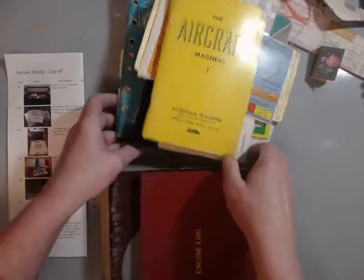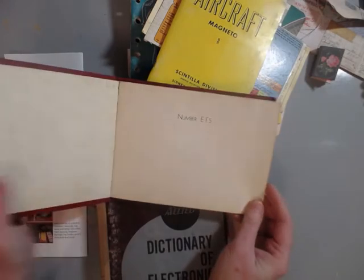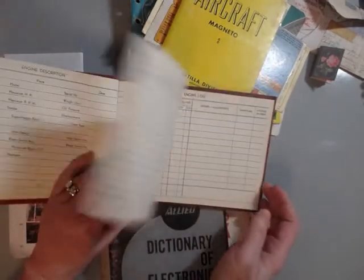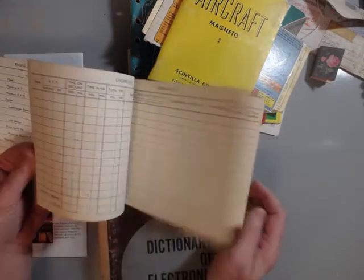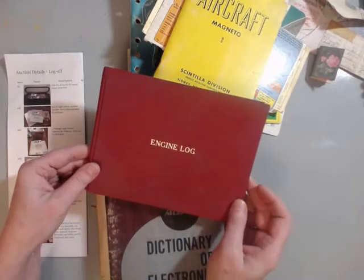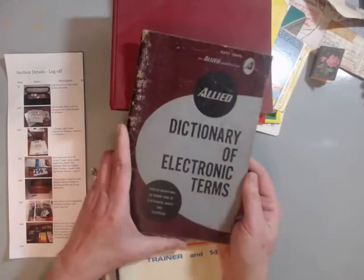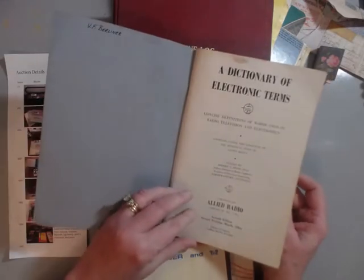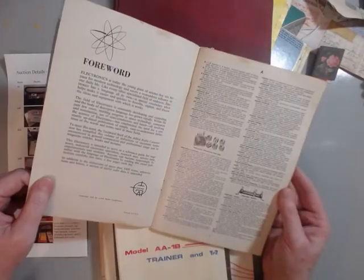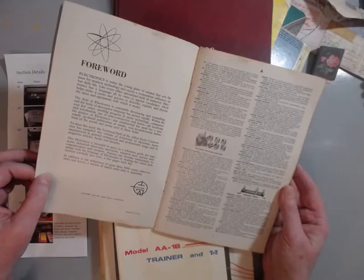Alrighty. Let's scooch this stuff back so y'all can see. Engine log, number EF5. Well, there doesn't seem to be anything in this engine log. Now, is that a good thing or a bad thing? Engine log. Maybe he had another one of these somewhere. Oh, he didn't have his engine checked. Dictionary of electronic terms. Oh, that's nice. Kind of glossy pages. Kind of looks like a dictionary. This one says it was copyrighted in 1963 by Allied Radio Corporation.